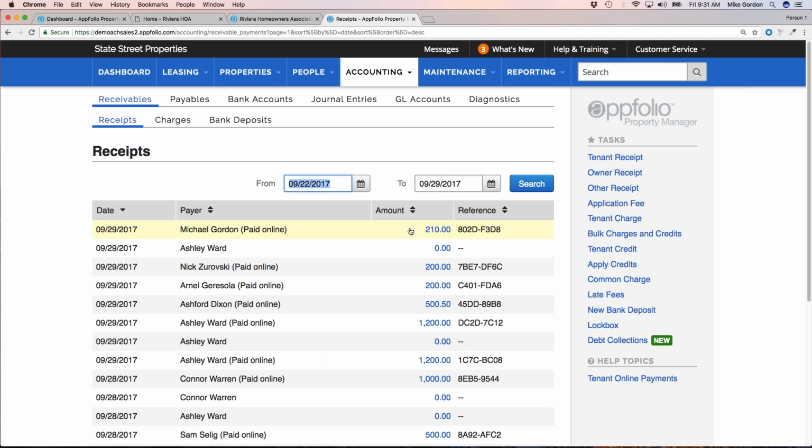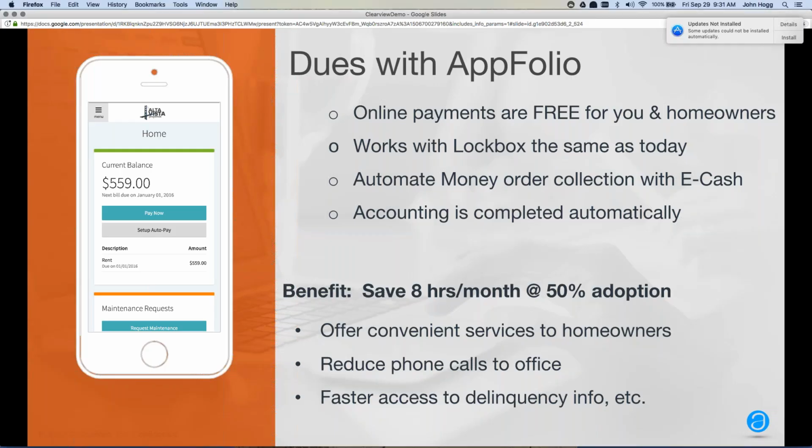This has updated my account ledger, as well as all financial reports. And these e-check funds will actually deposit into your bank account the next business day. It's automatically reconciled with your bank account, so it's a very effective way to get them to pay online. It's entirely free to you, e-check free to your homeowners as well, and fully integrated so you don't have to do anything. Thank you, Mike.